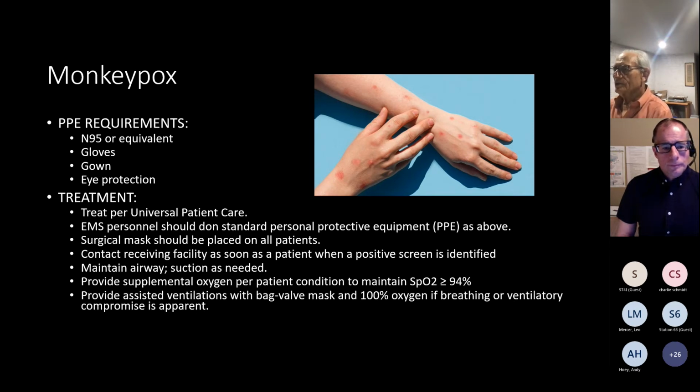So you just don your normal standard protective equipment, treat the patient with universal patient care, put a surgical mask on all patients. Remember, they are spreading respiratory droplets. You're unlikely to be having an airway problem with monkeypox. You're unlikely to have to provide them supplemental oxygen or assisted ventilations, but it doesn't make any difference because of your personal protective equipment. And when you doff your equipment, you do it carefully and the way you've been taught to do it. And then you really have no worrisome exposure issues.